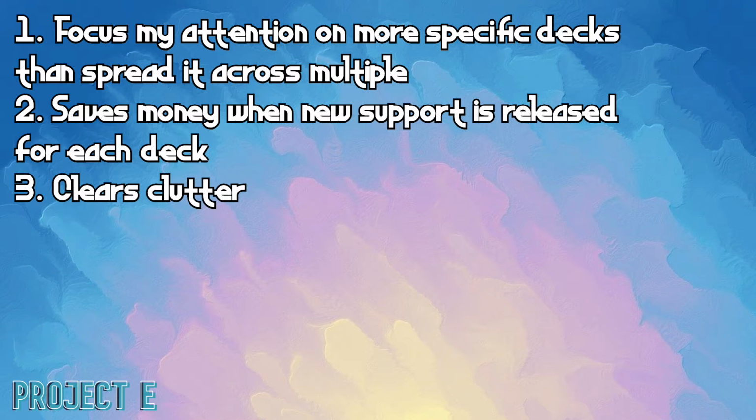And lastly, it does obviously decrease the clutter I have around in my room. There's limited space and you want to have the most minimalistic amount of things, so getting rid of so many decks has definitely helped out in space management, so that is quite a beneficial thing as well. But those are the 3 things that I want to gain out of this particular project, and so far things have been working well.